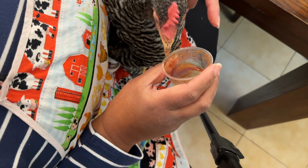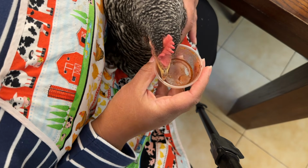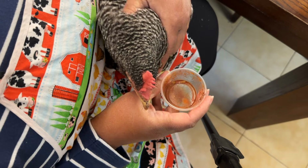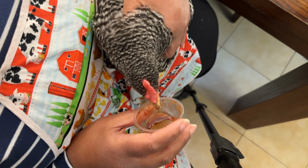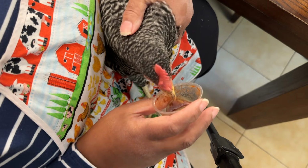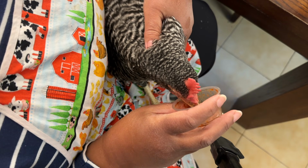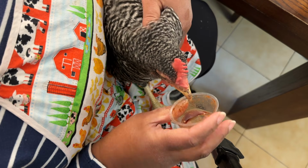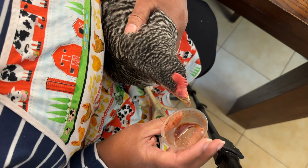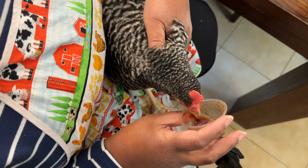I love watching their little tongues. The bottom part of their beak is kind of a little cup, and they lap it up and fill it up. This is the last of it. Good girl. I don't know if that was your tummy or my tummy. Good girl, Cleo. Doing so good.